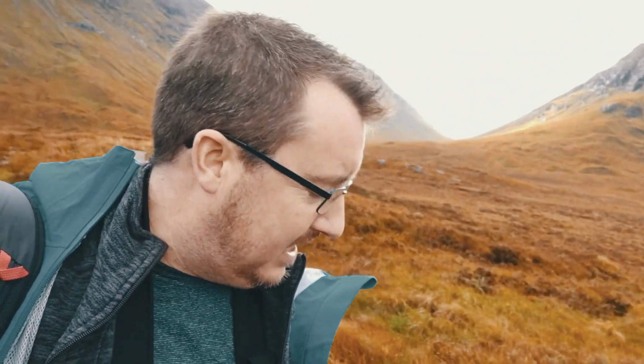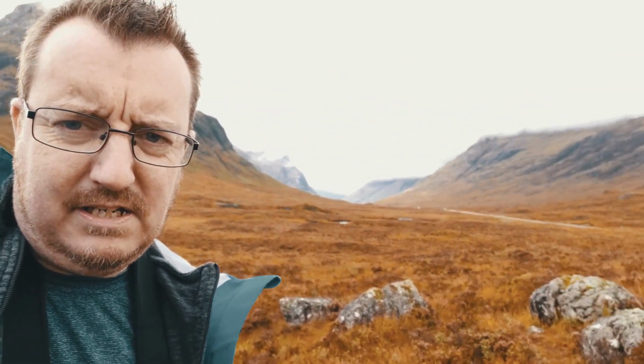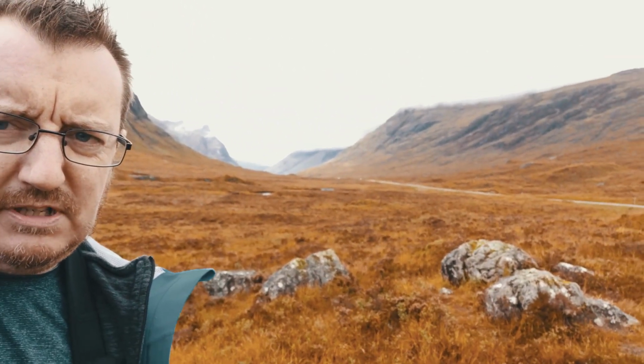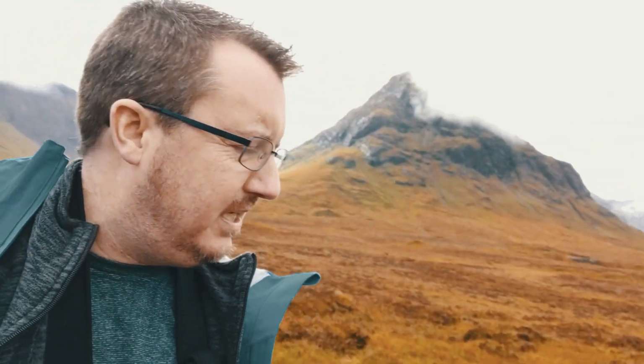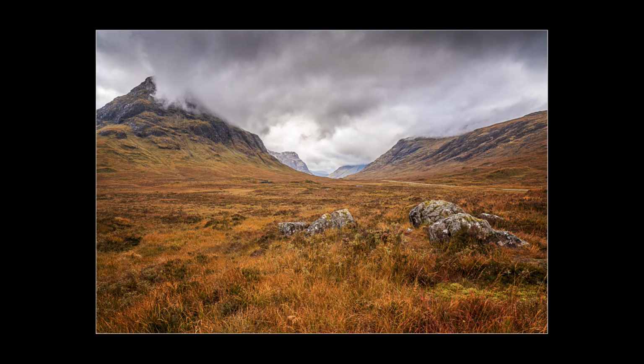Heavy rain, so I've been hiding in the car and eating a sandwich, but it has stopped. It's got a lot colder now, so I've just moved back up to the eastern end of the glen, I guess, and I'm just grabbing pictures, shooting back down towards the mountains there, with these little rocks in the foreground, and I think I might head back in that direction as well.